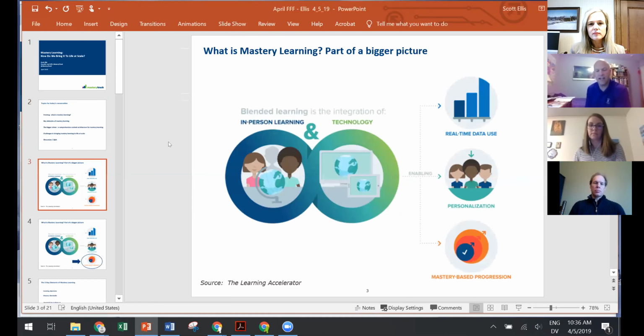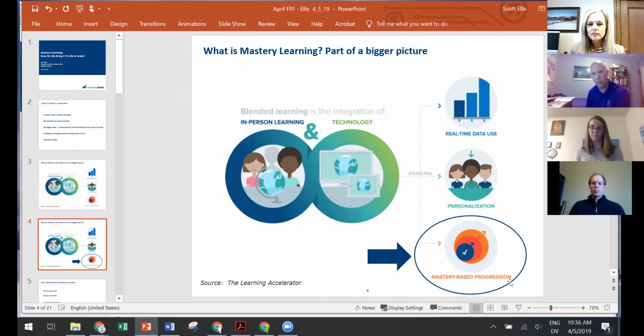So again, aligned to Heather's description, this is the lens that I've used when talking about what mastery learning is and where it fits. At the Learning Accelerator, for a number of years, we really worked on trying to define what we're talking about. And really, it's about combining in-person learning with technology, right? So technology is key for scale, and educators are absolutely critical. And it's really about personalization, as Heather described, and mastery learning. We also talk about the importance of real-time data as part of this. But when I talk about mastery learning and where it fits, this is the lens that I use.